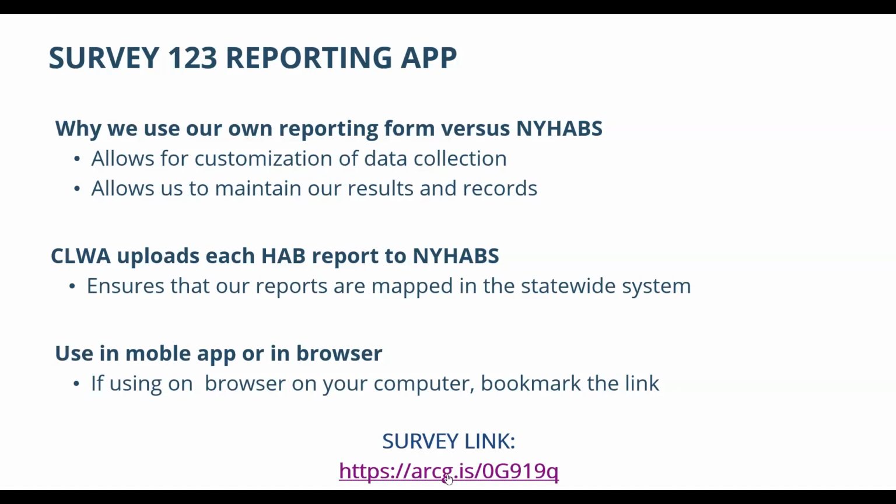Now, again, if you collected a sample, you'd want to make sure that you get it to your ESF team leader, and they will ensure that we get it to the CLWA office and it makes its way to the lab to get analyzed.